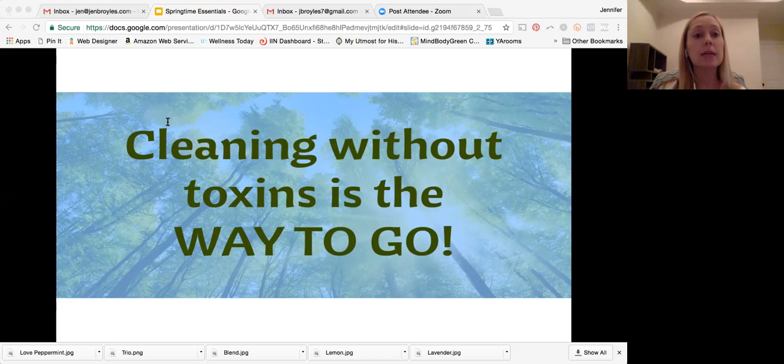Thyme is good, peppermint, and then On Guard, like we talked about, is wonderful. So the three oils I tend to use for my household cleaning and for different purposes are On Guard, lemon, and melaleuca. Those are the three that I like the most. But all of these oils are wonderful options, and you can combine a couple and make your own. So I hope you're now excited to get rid of your toxic cleaning products and start using some safer non-toxic options. So lots of opportunity there.